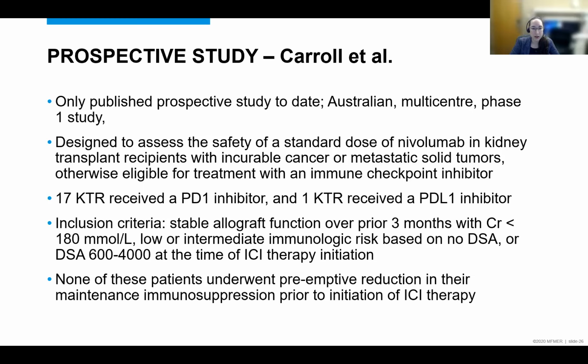Their inclusion criteria was stable allograft function over the prior 3 months with a creatinine less than 180, low or intermediate immunologic risk based on either no preformed DSA at the time of ICI initiation or a DSA of 600 to 4,000 at the time of therapy initiation. That was the intermediate risk category.